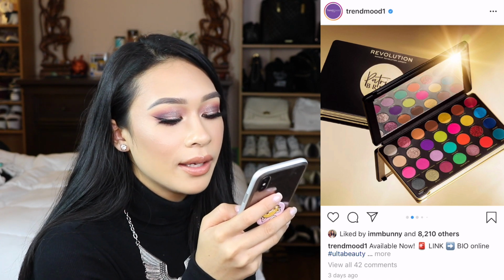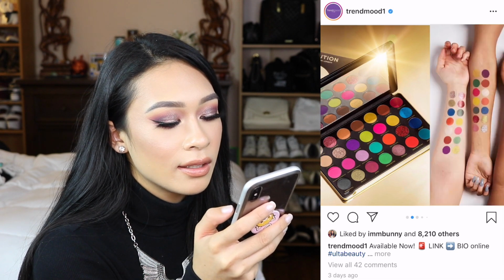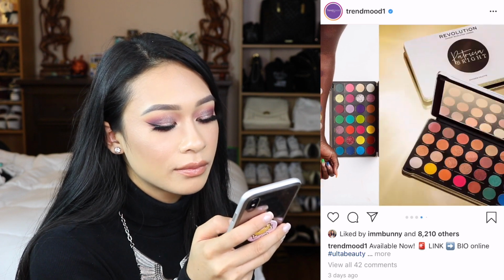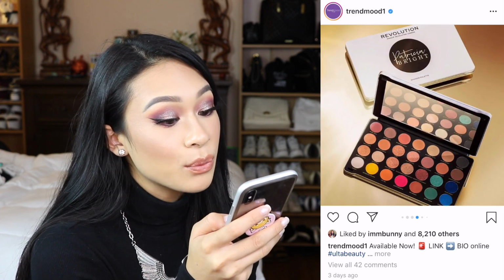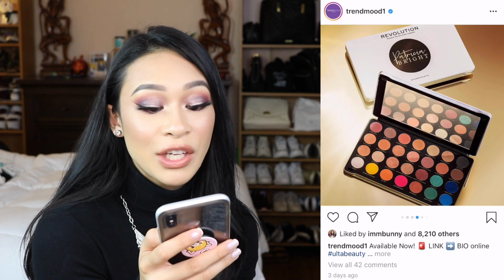Oh yeah, that palette. Oh, that palette. Oh, that is so sexy. Yep. Oh, yeah. Now, I don't know about this one because I see a lot of beige. Like, I see a lot of tan, burnt orange, sienna, terracotta. I don't need it. You know what I mean?